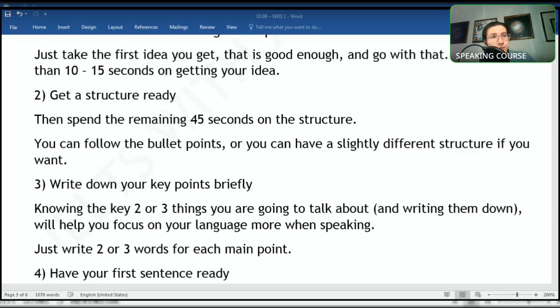Describe a book you have read. 3, 2, 1. Mine is The Alchemist. It's a very good book by Paulo Coelho. I really recommend it. You could talk about some other books that you know, not necessarily a book that you read, but it's a good idea to read books.